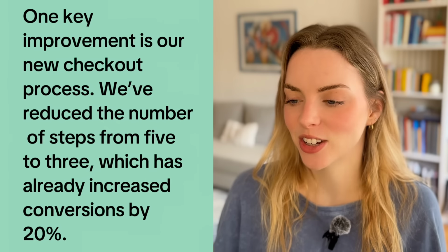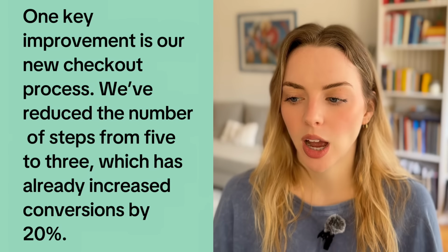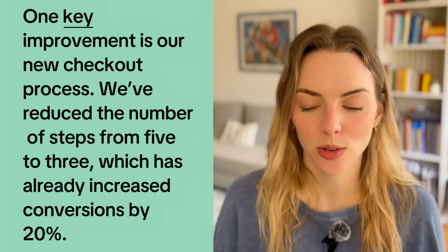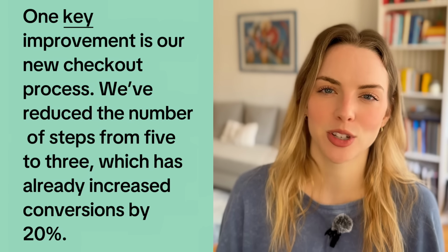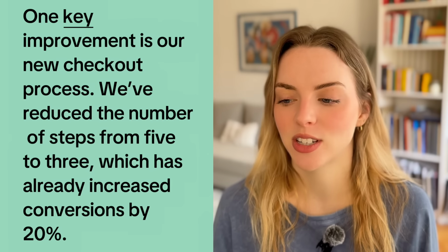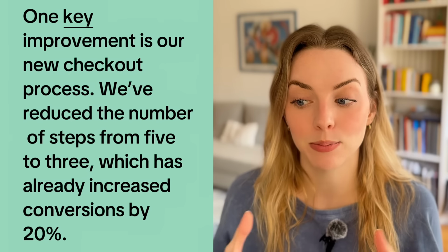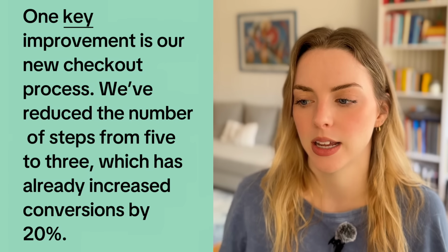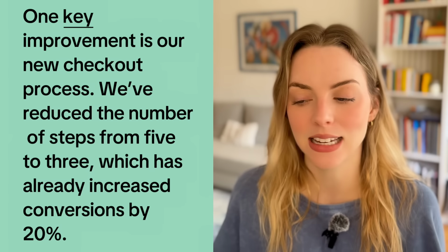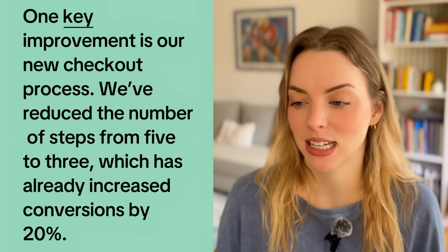Okay, next section. One key improvement is our new checkout process. I want to point out the word key here, which I think I've used quite a lot in this video already. And key as an adjective means important or major. So one important improvement is this, one key improvement, a word that we use a lot in business English.